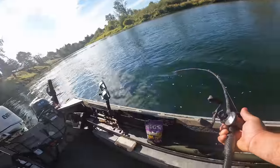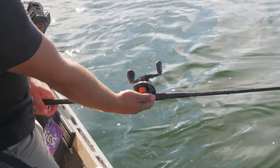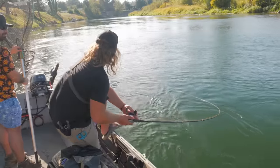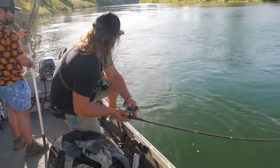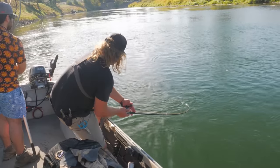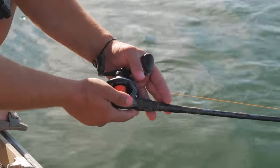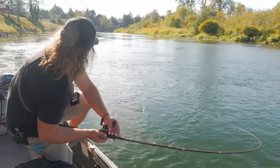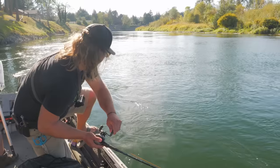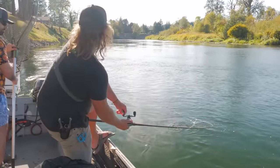Wow. Oh God. Oh my gosh. I'm on. Jesus. Oh, he had another idea. He's leaving now. About 10 minutes into this fight now, and I cannot touch this thing. The only reason we got him that close to the boat the first time is because he swam all the way upriver ahead of us trying to migrate up to the next hole.